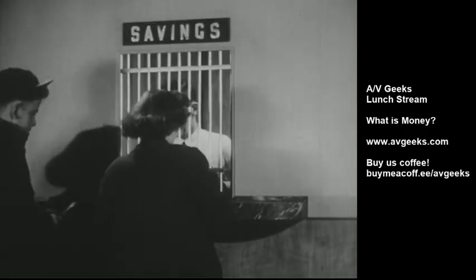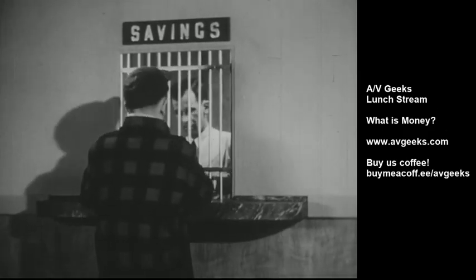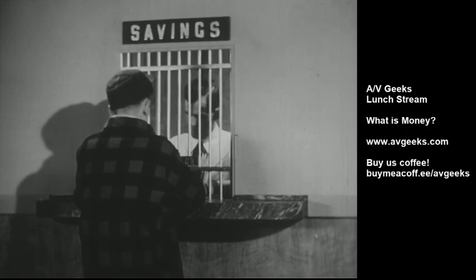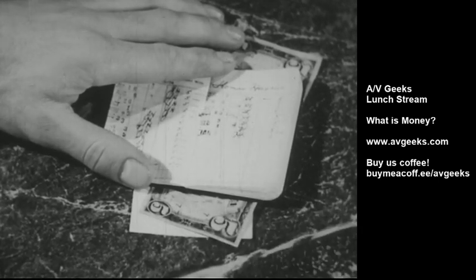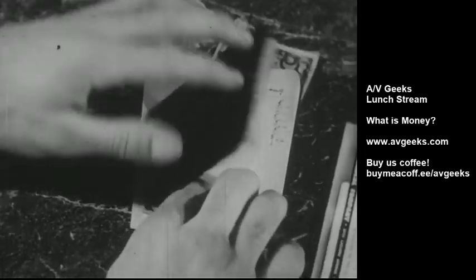Tom deposits the $5 bill in his savings account. He deposits his money every week, storing it up for his future needs. This way, he's using money as a storehouse of value. Thus, our $5 bill has completed one round trip from the bank and back.